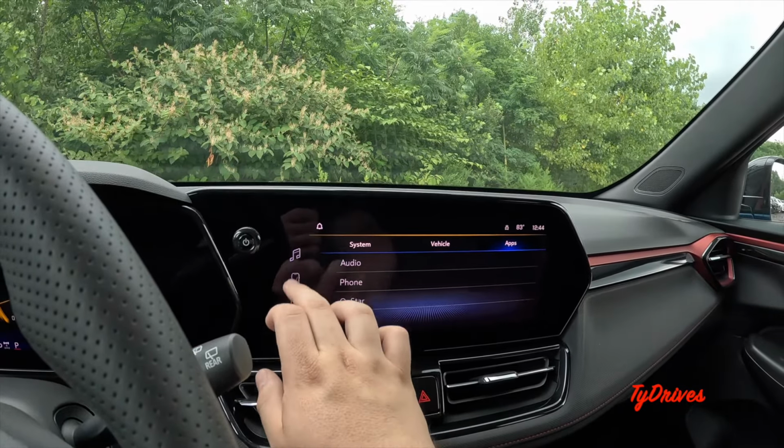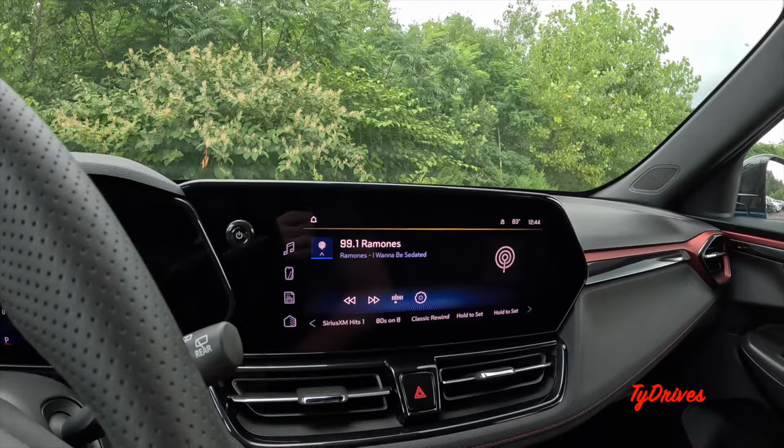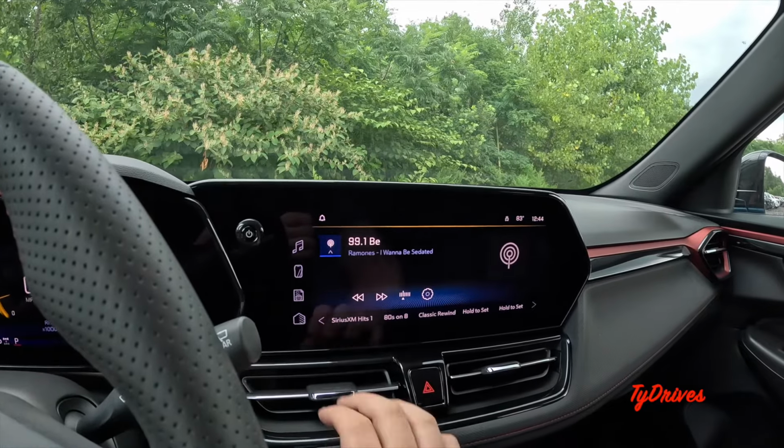And then our app settings. Our home button is very easy to get used to. It's right there. And then we also have our music tab, which is pretty cool. Again, SiriusXM capable. We have all of our presets down below. Tune right there, and what's playing right in the center of the screen.